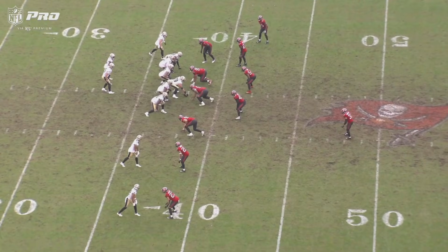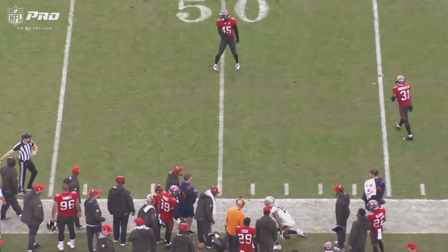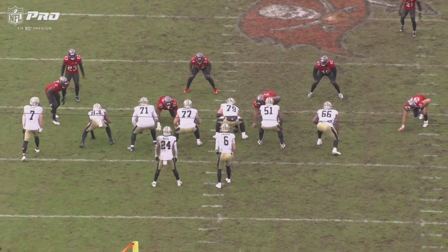And shout out to Olave here on the clear out because really his whole job here is to take a must outside release and get this DB out of the way. And that's exactly what he does. So again, if we take this thing from the end zone view here, you could see just how insane this throw is, that he was able to make it there. Again, it's raining, in a rainstorm here.